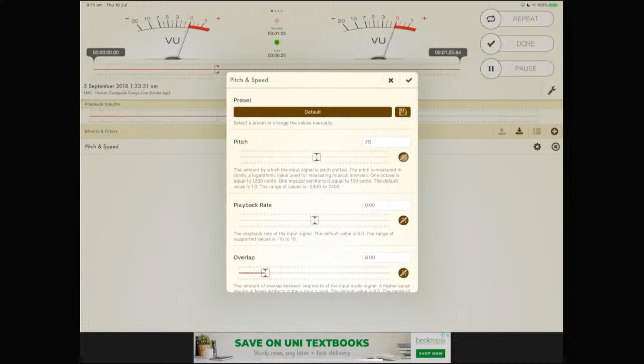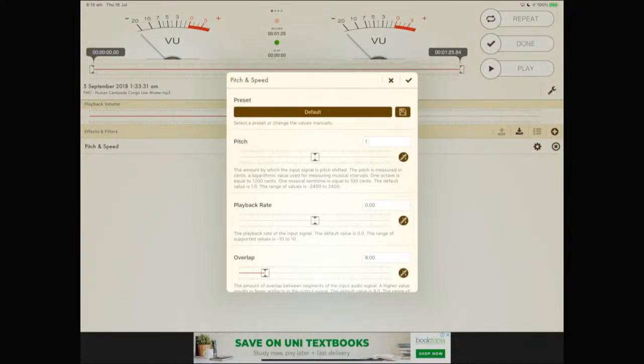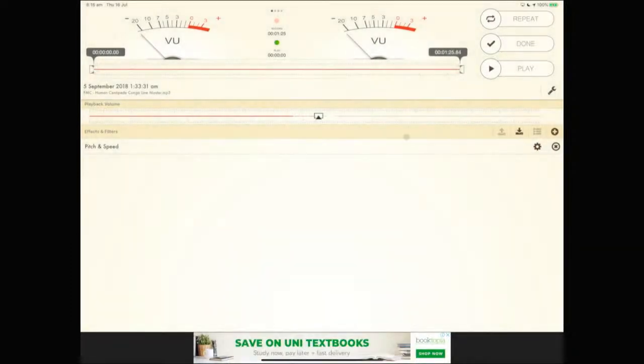Now this little button here on the side brings it back to 0 for you. Let's hit stop. And what I will show you too, you've also got a bunch of presets. So 5 times faster, 2 times faster, half speed, third, fifth down. That's pretty cool. I'm digging it. Let's X out of there. And where that little cog is, you've got a little X button if you want to get rid of it. Yep, we want to delete that.